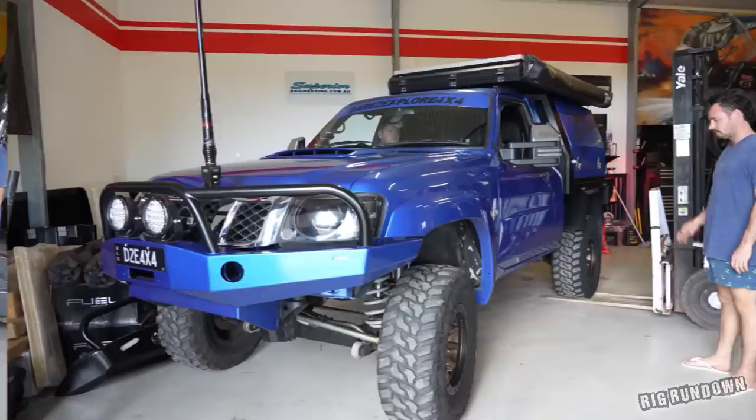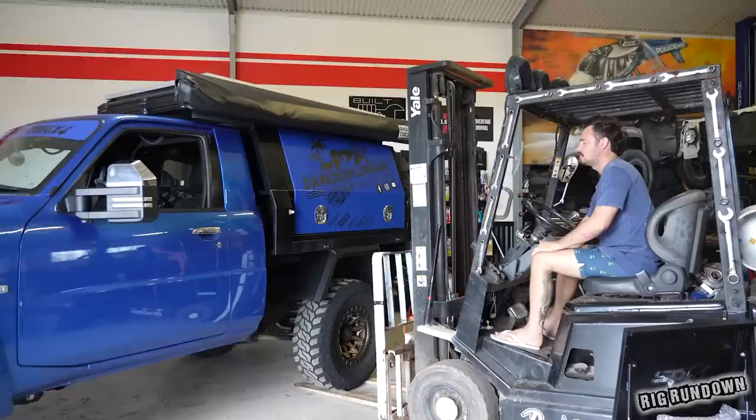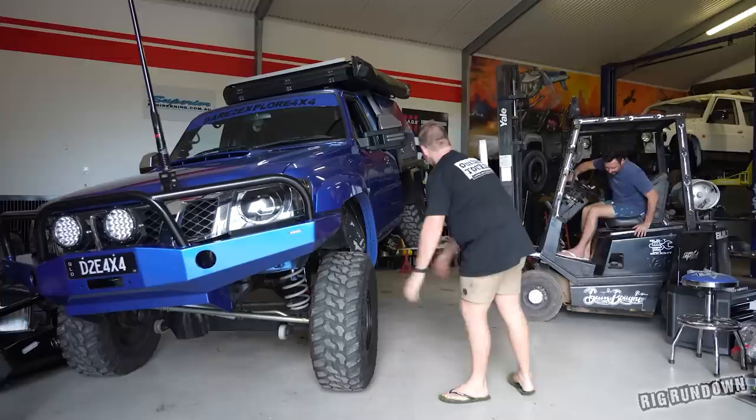All right, we're here for the bloody flex test. At least we have a forklift now, so it's easier. But as always, rear wheel. See how high she goes. Don't tip over. I've given you a lot there. Is that wheel turning? Nah, we're good. We're on the ground. We're on the ground.